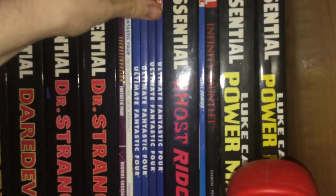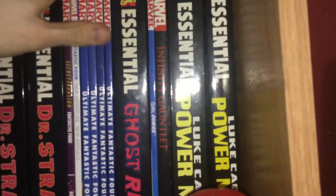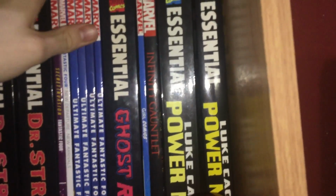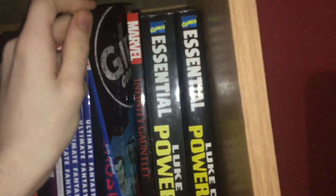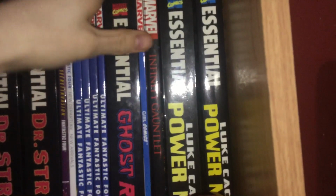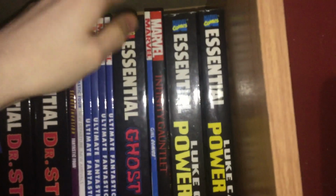We've got 4 volumes of Ultimate Fantastic Four here. It's pretty decent stuff. Some of it's really good, some of it's just okay. Essential Ghost Rider, Girl Comics, just a bunch of... I saw this for like $2 a couple of years ago, and it's got a bunch of mini stories in it. I've read a couple of them, but I haven't really dived into it too far.